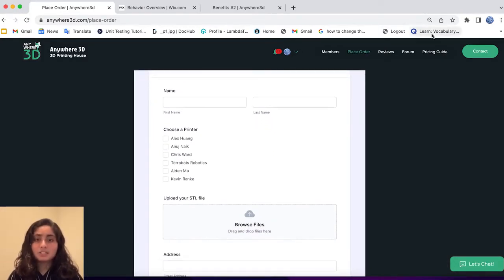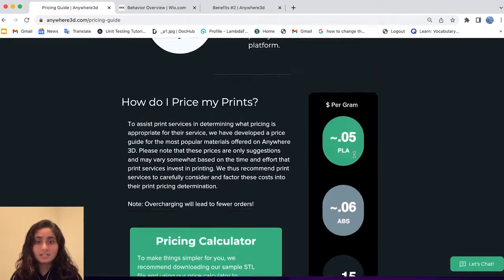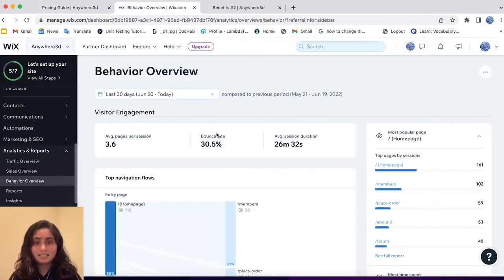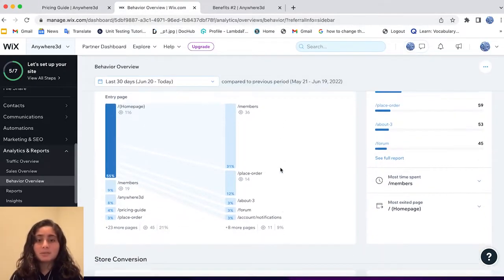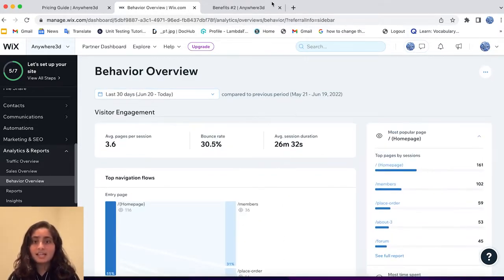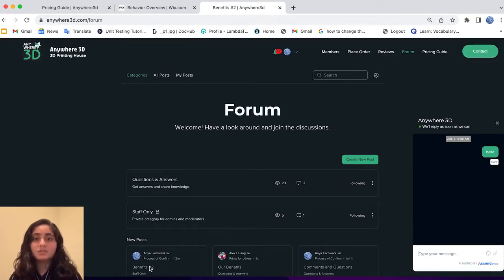Based on feedback from initial interviews, we implemented several user-friendly features, including a price estimation algorithm, a reviews page, and optional USPS shipping. To further improve our product, we implemented A/B testing through WIS Analytics to determine which changes our users like the most. If any visitors on our site have any questions, they can always contact us through the chat, through the contact page, and through the forum.